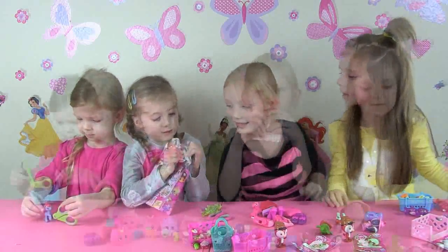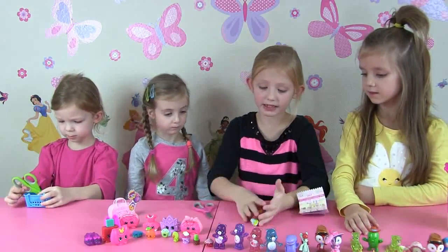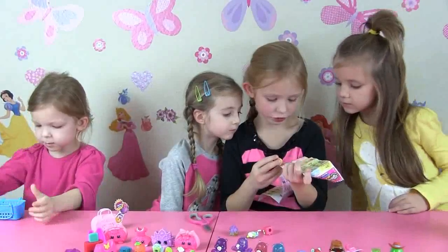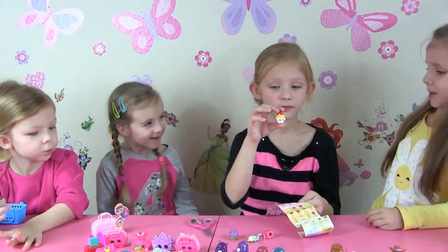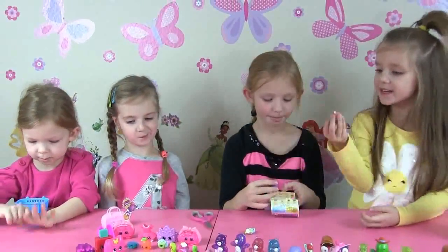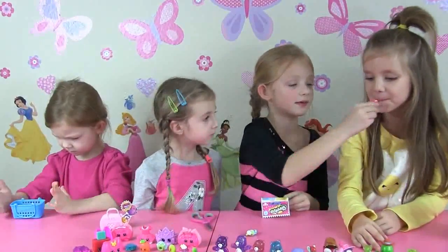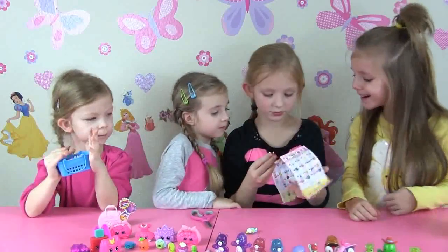Shopkins prize pack. Okay, so Elise got a new season of Shopkins, and now I'll tell you all the names. Okay, let's find out her name. Ice cream queen. You got queen, Elise. And this is Milky. Crispy lettuce, another one, but in a different color. That's not lipstick, that's milk. Oh, this is Milky. Nope.